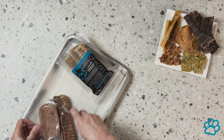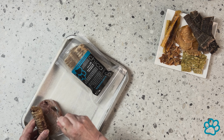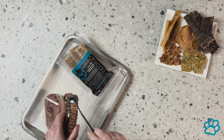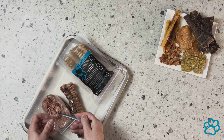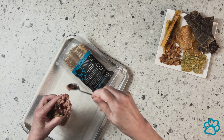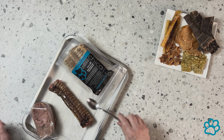All you need to do is grab, in this case we're using pre-made raw today, grab your food and stuff it in the end there. A bit much there. Like so. Do the other end. Go in there. Making a lovely mess. There we go. And simply pop it in the freezer. Ta-da!